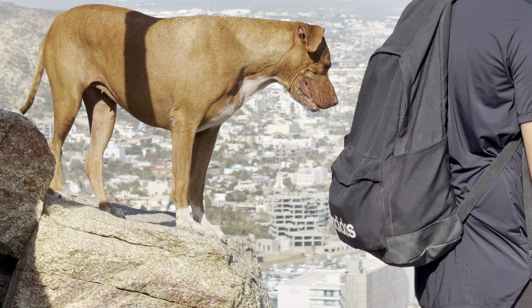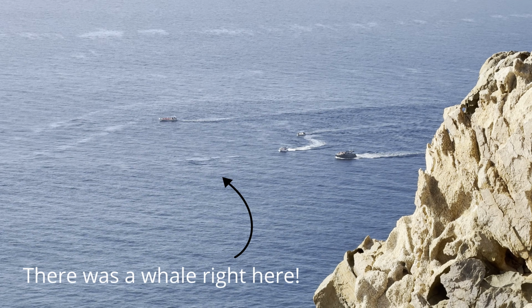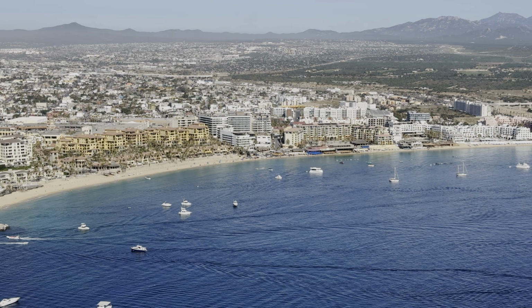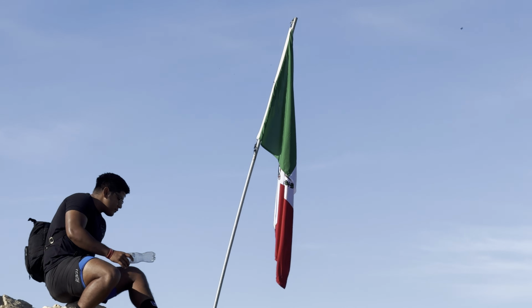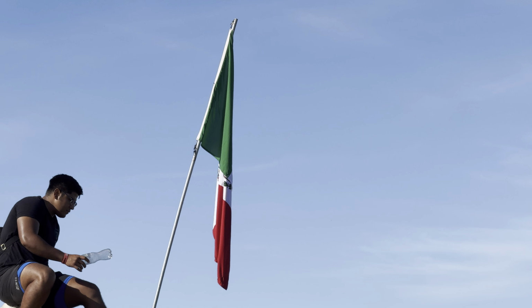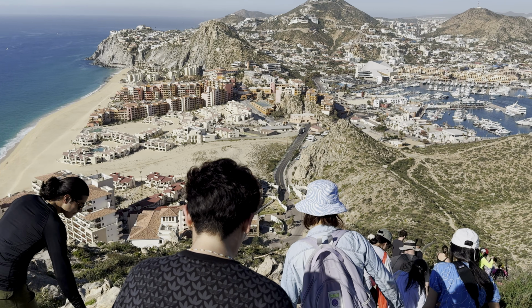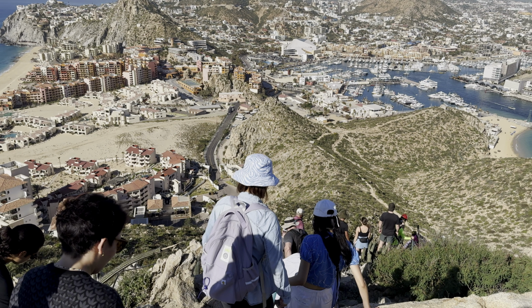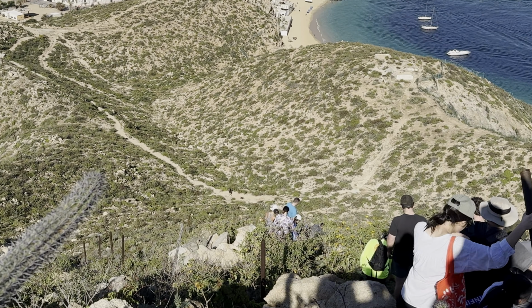Also, if you come during the winter months like we did, you can spot some whales on the Pacific side. And don't underestimate the humidity. It was humid even in winter, so make sure to bring water. I recommend being in the front of the pack so you can get down the hill faster. We were in the back of the pack, and once again, it was pretty slow going since there were some people in front of us who were having a tough time. At one point, we were only a quarter of the way down, while some people had already reached the bottom.